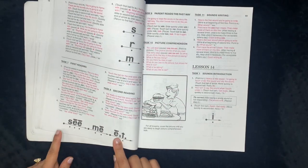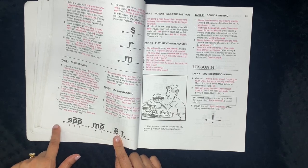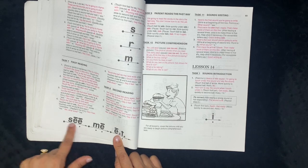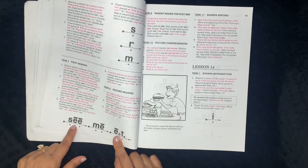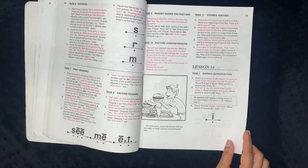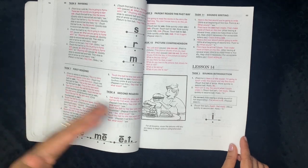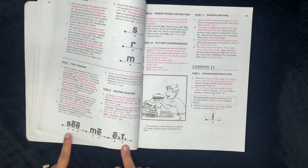And then you sound it out. So "s, e, e," and then you say it quickly. "Say it fast. See. So what word is it?" You read the word "see." And it goes over and over in that way. So they get this confidence about what they're reading but very slowly. So you're all the way at lesson 13 before you get to "see me eat."